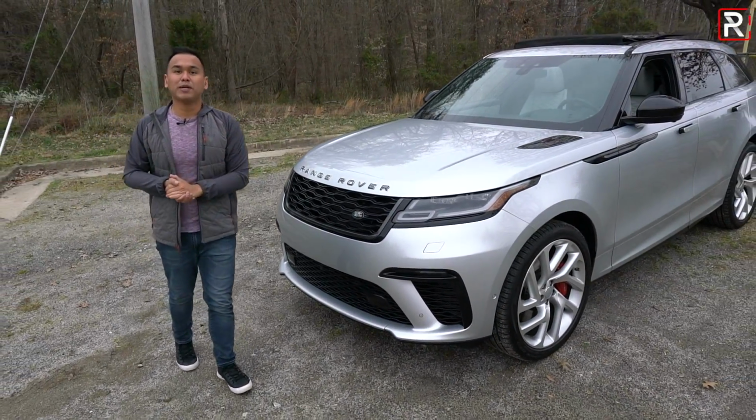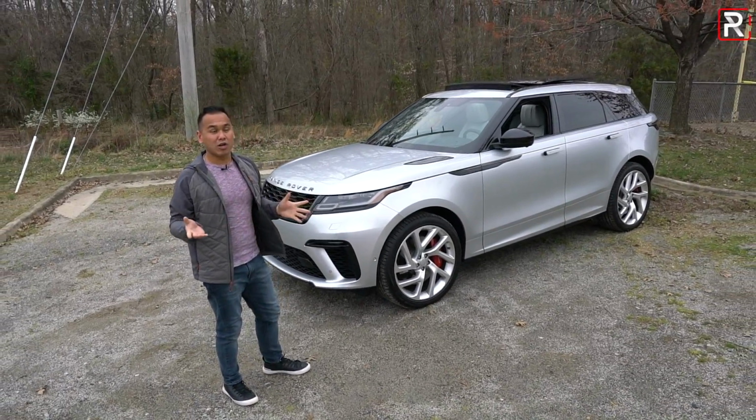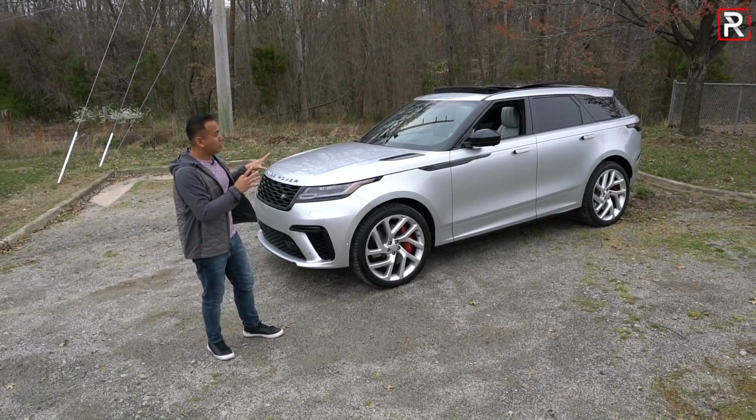And again, Land Rover may not have the best reputation for reliability here in the US, but a lot of people who tend to lease cars and replace them every couple of years really put these at the top of their list.